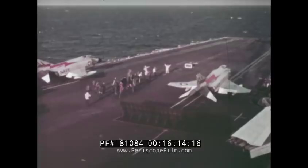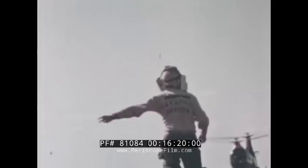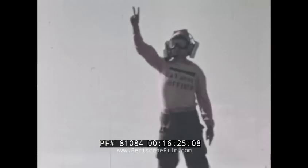Two Phantoms are ready to go on the forward cats, and a third aft on the number four cat. A triple launch. One. Two.